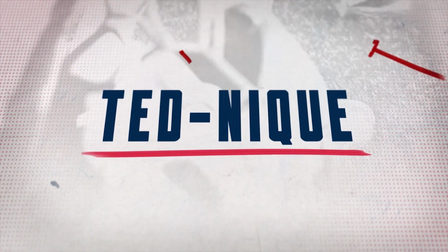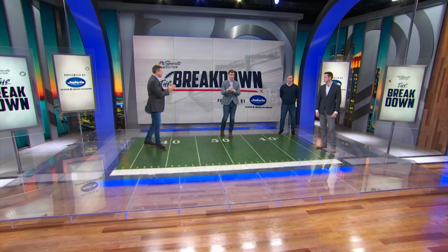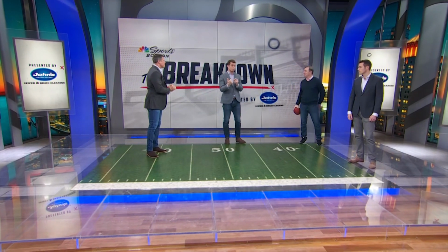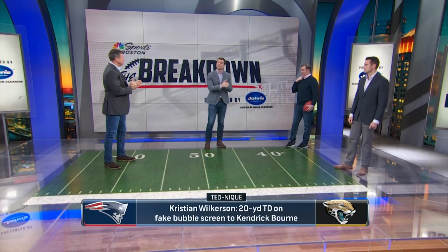All right, it's time now for Ted-Nique. We just took a close look at Kristian Wilkerson's first touchdown on the board. Now we're going to take a look at the second. We bring in our guys, Tom and Tom, Giles and Curran, to help break this down, Ted, because this was a play that was also extremely well-schemed.